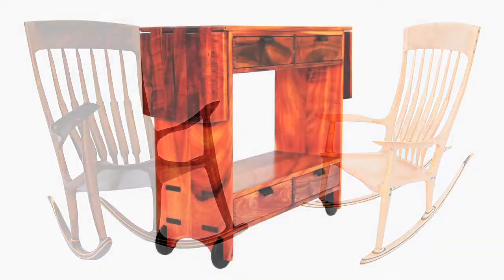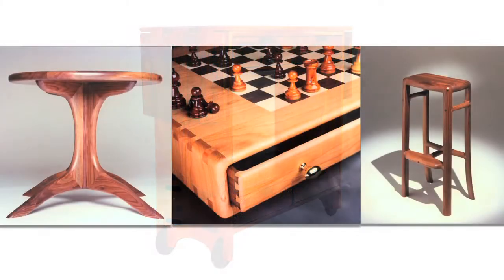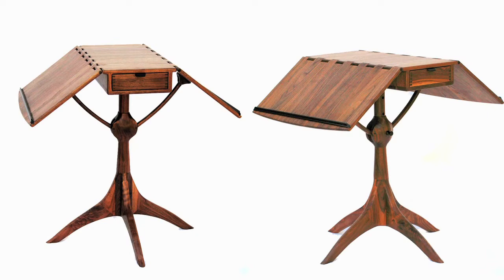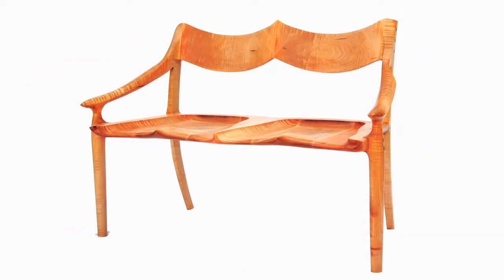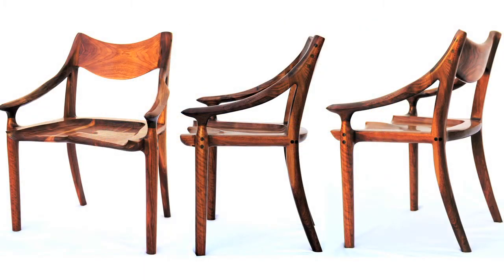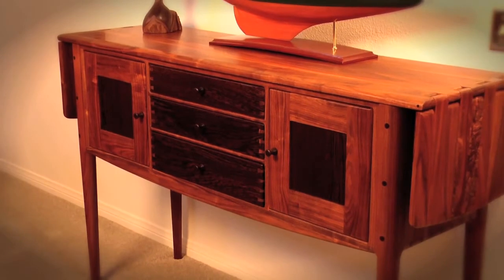What my clients are looking for when they buy a piece of furniture are two main things: the quality of the furniture and the artistic look to it, that it's not just a square box with rounded corners. It's a sculpted piece of furniture that has a beautiful look to it. Many people are looking for the uniqueness that when they have a party, somebody comes over and says, wow, I've never seen that before. It's a one of a kind. That's what they're looking for.